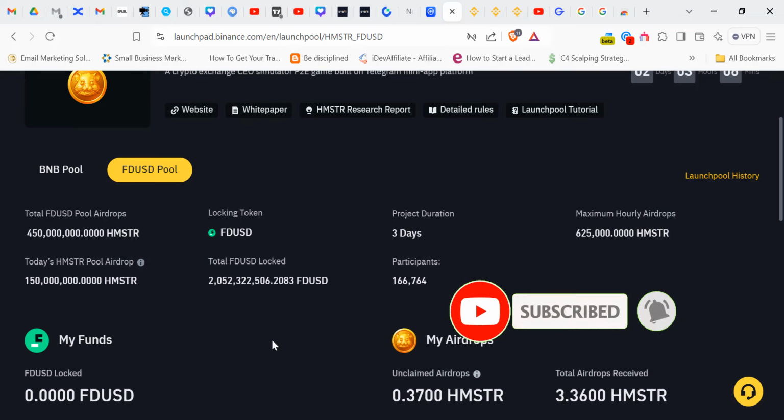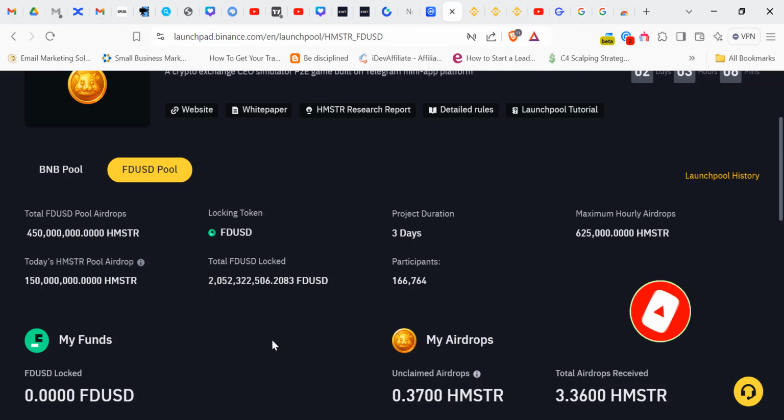So now, two things are going to work here for you to make your choice. Two factors to consider. Like I mentioned in the earlier videos, first is your risk aversion. Are you so averse to risk? If you are so particular about protecting your capital, your funds, then you have to go for FDUSD because FDUSD is more stable. But if you are a risk taker and you want to maximize every opportunity, barring the risks, then you want to go for BNB. But let me show you my experience so far on this.